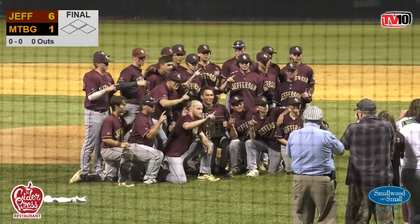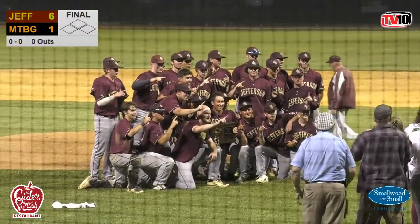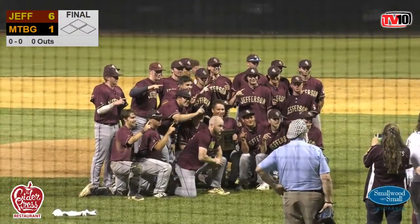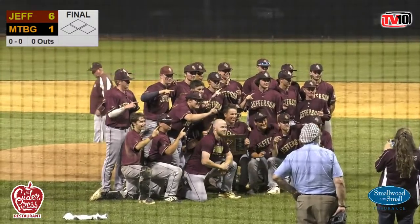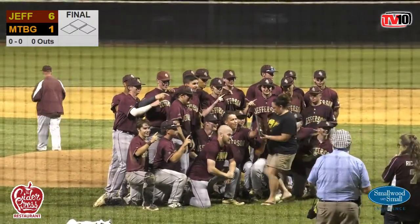Martinsburg would make it 5-1 with one out in the bottom of the sixth inning. Jack Reisenweber with a double. He moved on to third when a ball got away from the catcher with Isaiah Morris at the plate, and Morris would ground out unassisted to the first baseman. That brought the run home.